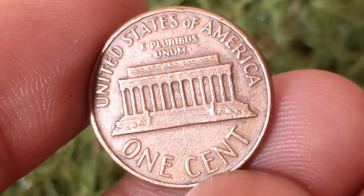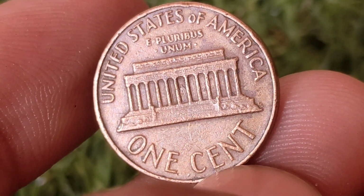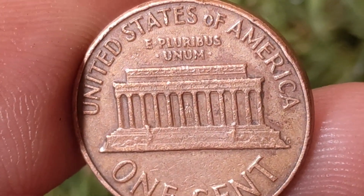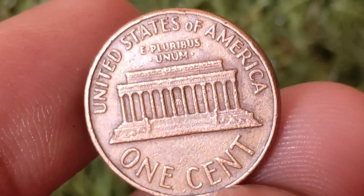Collectors will always pay huge premiums for coins that have government secrets attached, are unlisted in most people's collections, and are nearly unknown.